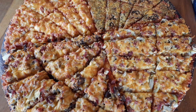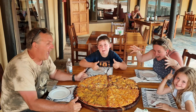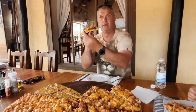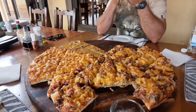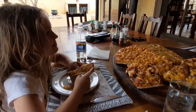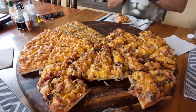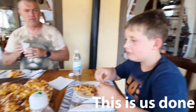We have just ordered the mega pizza at Opikopi in Kamanya. If you are two people and you can finish it within an hour, you get it for free. So whoever has got a stomach this big. It is ginormous. It's not almost done, Zoe. It's far from done. I'm not even close to being full. This is my favorite.